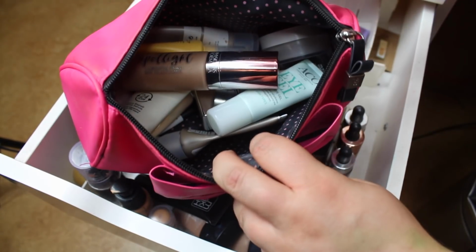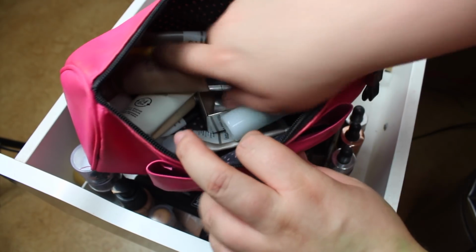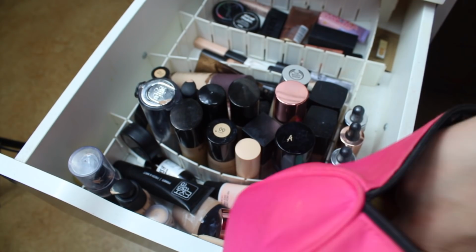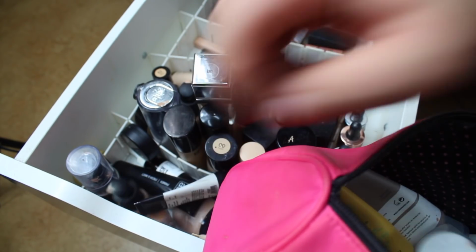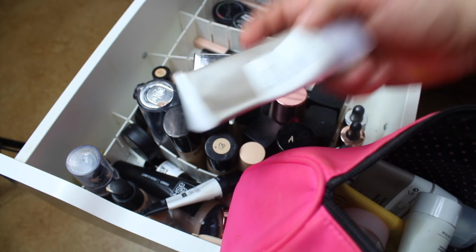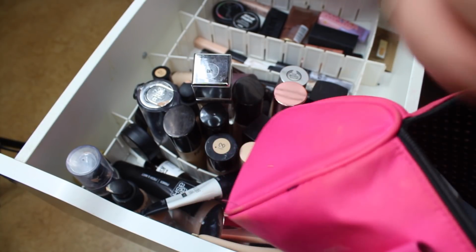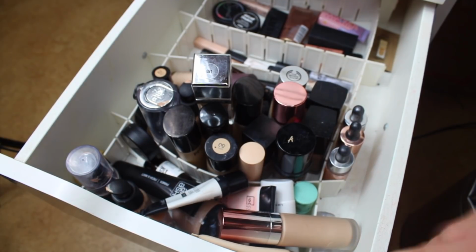I have a lot of my skincare and then products that I use every single day. So I'm just going to take out the primers, foundation, primer. Yeah, I have my moisturizer right here that I use during the day, and then I have a powder. But yeah, okay, now I think I have everything in here, so we can go through this. I think I'm going to start off with primer.